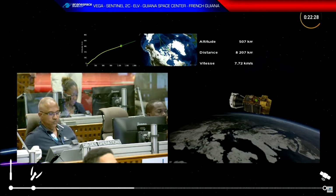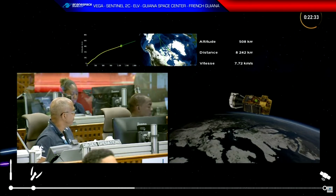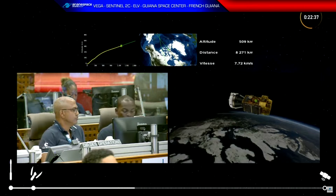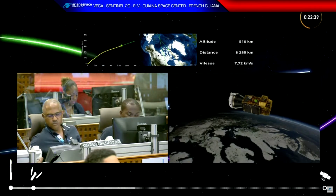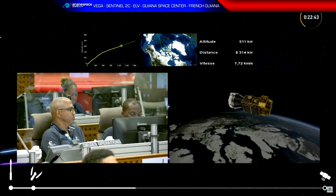We're going to take a short break now during this coasting phase and cut our microphones for just over 20 minutes. So we're going to keep the telemetry on the screen for you and the 3D animation. And we'll be back in about 23 minutes' time, just before separation of Sentinel-2C.